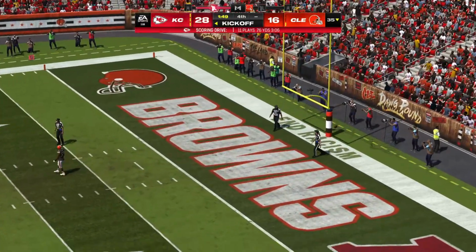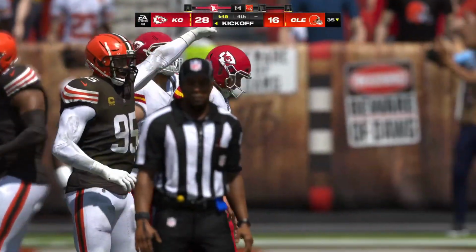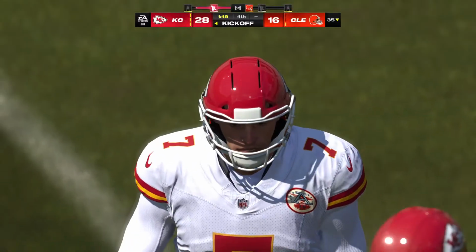Extra point by Butker is on target. And it gives his guys a 12-point advantage. Browns 16.